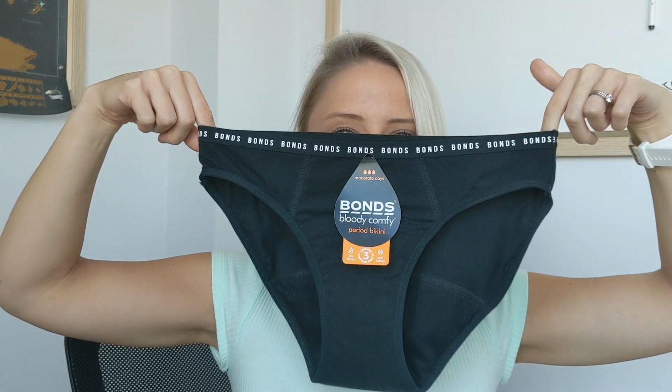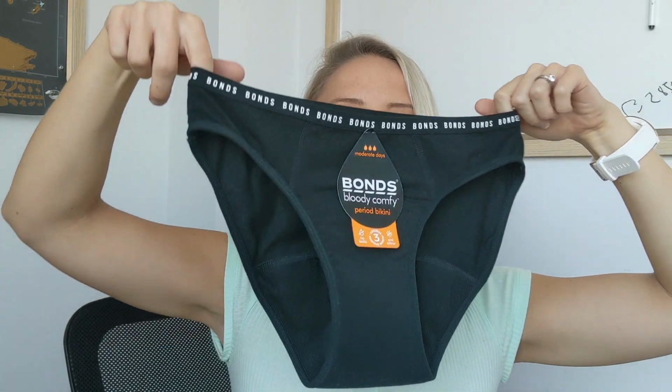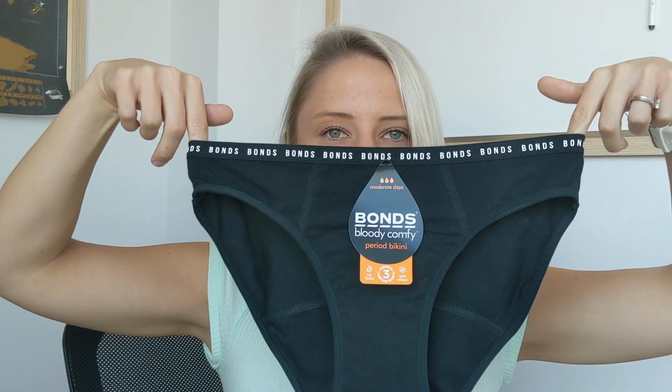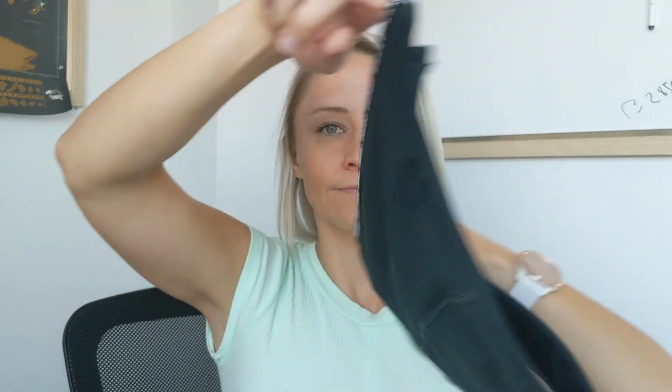But we'll talk about that a little bit later. I ordered this pair, the BONDS Bloody Comfy Period Bikini in a moderate absorbency. As you can see, it's black in colour. It's got the BONDS branding around the waistband, and it's a bikini cut. I like them. I'm just going to flip them inside out so you can have a look, because that's where the goodness is inside.